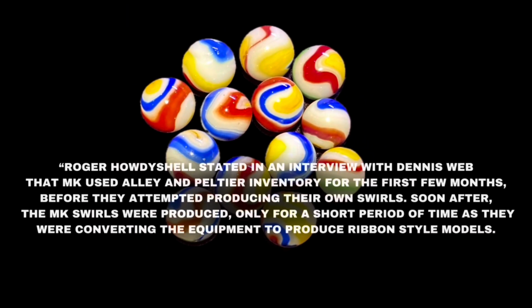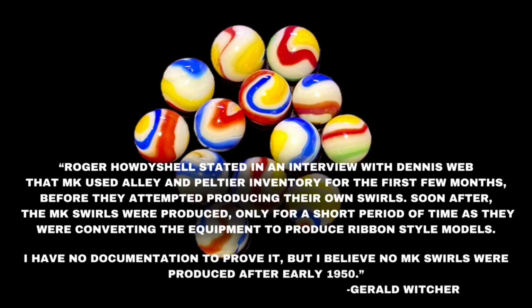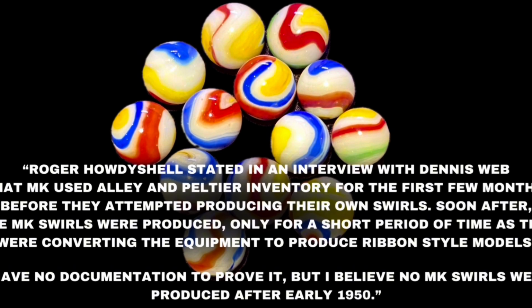He had to learn on his own. Peltier did help them develop some accent colors and things that we'll look at. A Peltier employee came and helped retool, because if you think about it, Lawrence Alley never produced a ribbon marble. His were all swirls. Well, you had to retool the equipment to make some type of ribbon marbles. They didn't have patent ribbons at first, but Peltier was very helpful. Some of the Alley factory equipment went to Peltier, and some of the Peltier equipment went to the new Marble King factory.